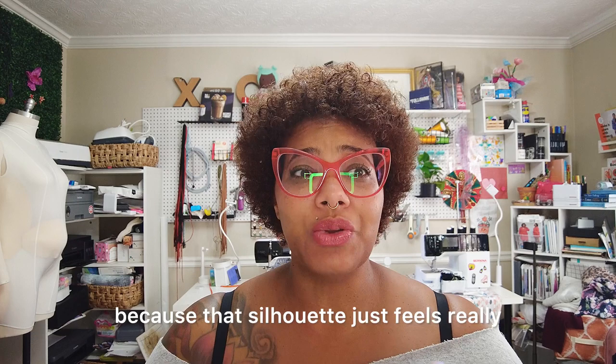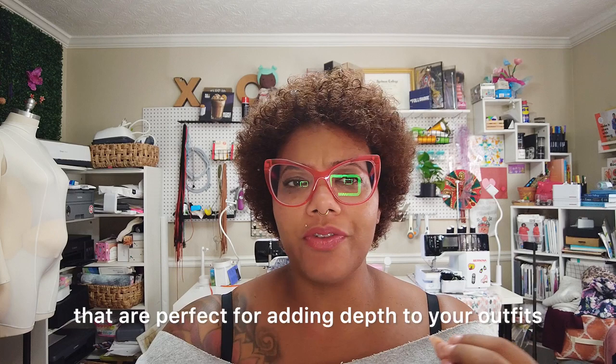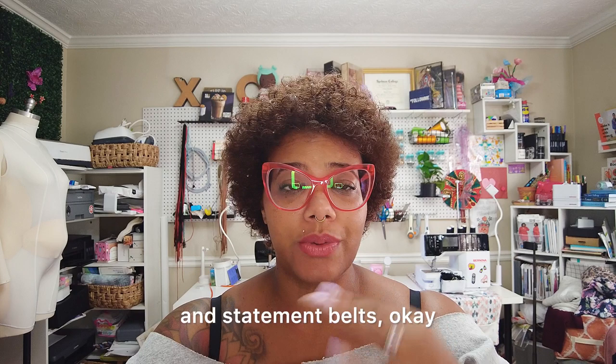So, what else are we seeing this fall? Now, we already know that fall is all about the layers, and this year is no different. So, we're seeing the oversized blazers. Now, y'all have already seen this on my Instagram. We're seeing the cardigans. We're seeing the vests that are perfect for adding depth to your outfits. Don't forget about layering, right? We're layering with accessories, not just our clothing, but accessories like scarves and statement belts, okay?